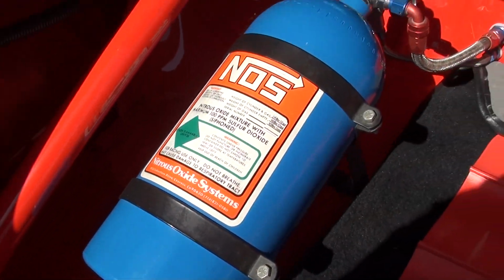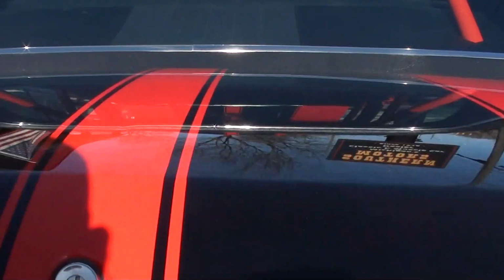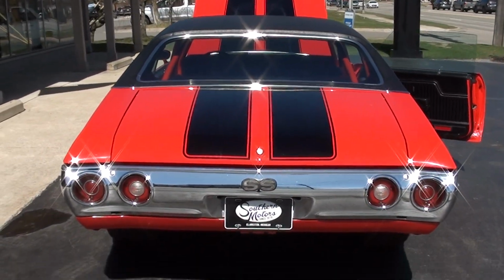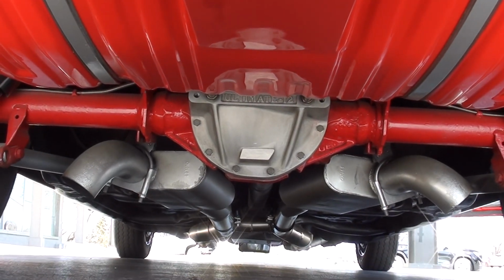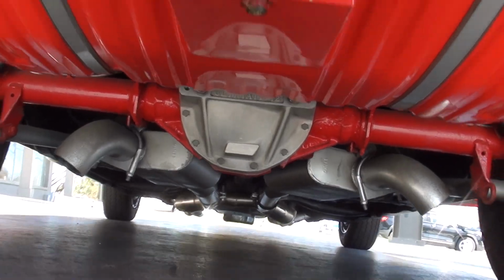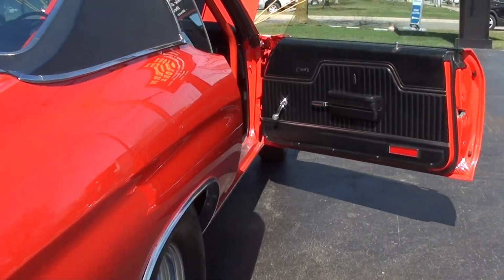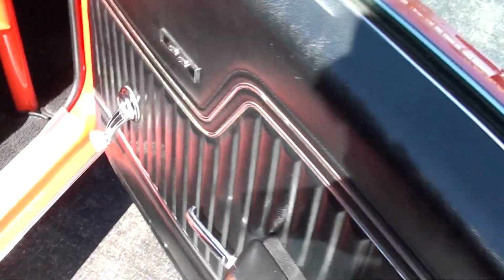Again, look how nice this thing is. This car is freaking beautiful, man. Gorgeous, gorgeous car. Again, look how nice. I mean, everything opens and closes real nice. It's just a killer car. Look how nice it is underneath. And a pleasure to drive. That was the one thing Steve said. He said, man, that's what made it hard to sell. He said he's never been in a hot rod kind of like this that just drove out so easy.